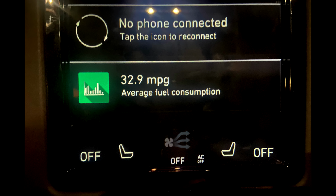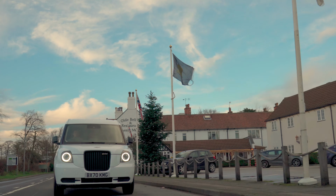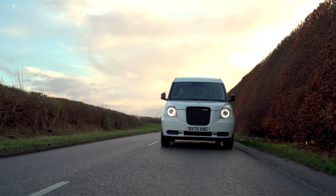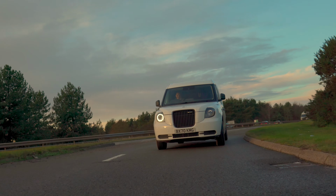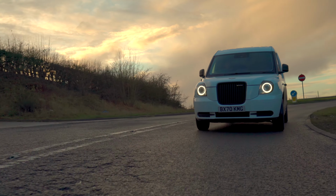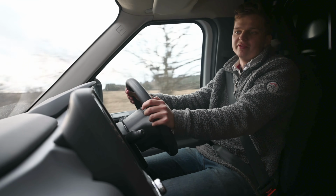On the motorway, we averaged a disappointing 32.9 miles per gallon. However, we saw potential for this to be far greater around town at lower speeds running pure EV. The base model costs £46,500, excluding VAT, with the top spec Ultimate model starting at £52,000. The plug-in vehicle grant from the government brings the price of the van down by £8,000. This is a significant saving. Adding on optional extras such as the heated seats and the rear view camera to the base spec vehicle will quickly increase the price. It's expensive.